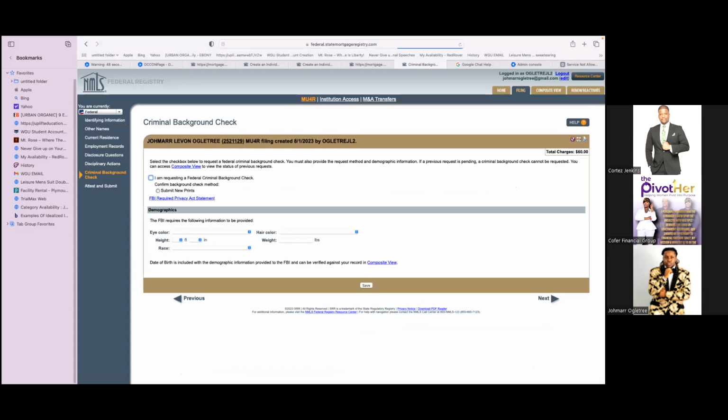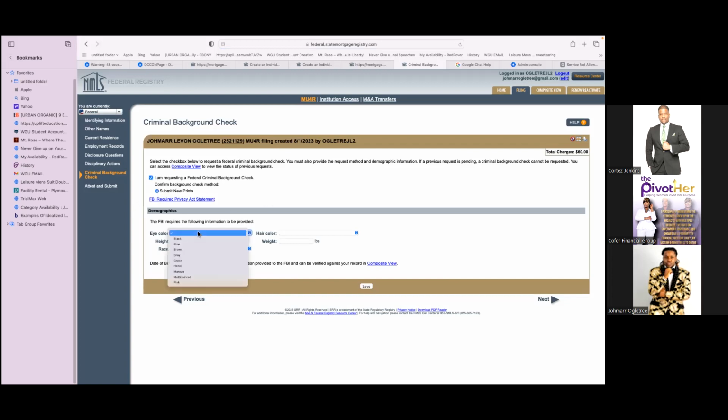On this screen, you're going to now give permission to start your criminal background check through the federal government. You're going to check the button to select federal criminal background check, and then hit the radio button to submit new prints, and proceed again with entering your demographic information: height, weight, age, eye color, etc. Once you've done that, you're going to hit save. Always remember to hit save and then next.